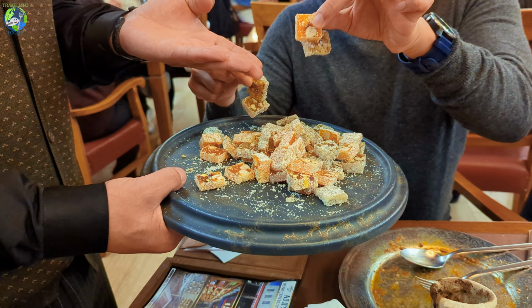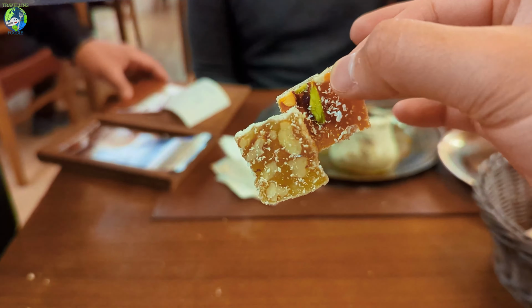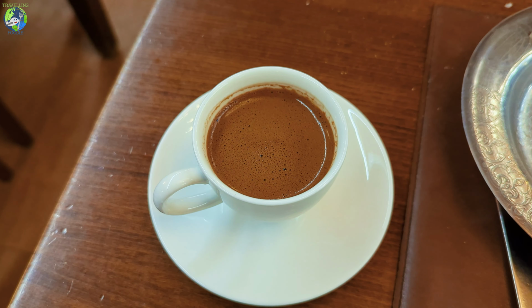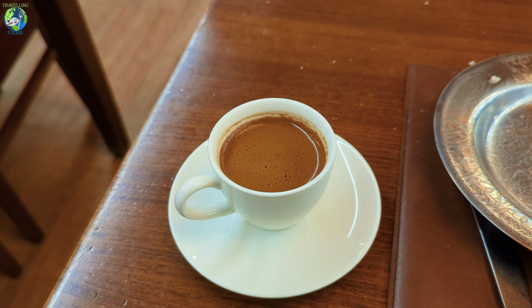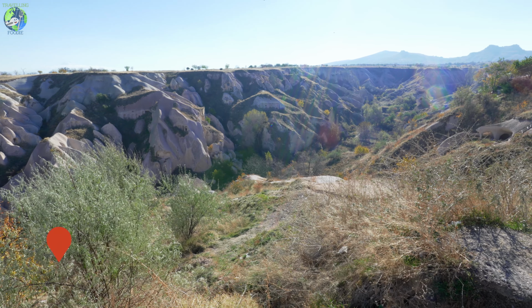Can't wait to try. So Turkish delight is included, complimentary. So you also get complimentary Turkish tea or coffee. So overall, not a bad experience. Actually pretty good. We're here in Pigeon Valley.